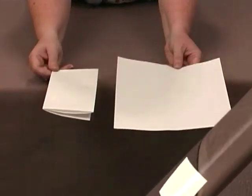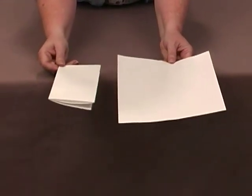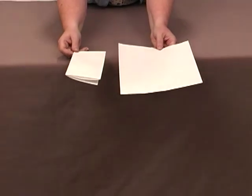Let's do that again. Ready to drop. Thin wing or wide wing? Which flies better? Wide wing.